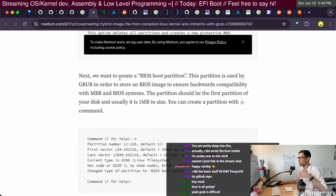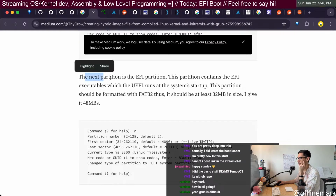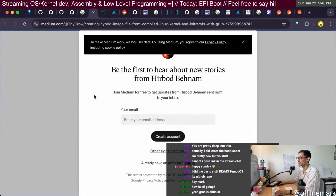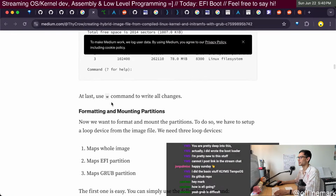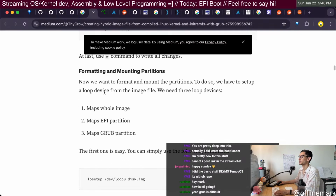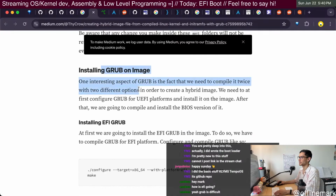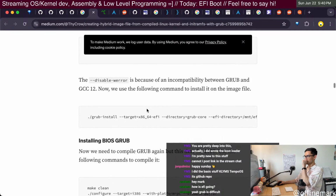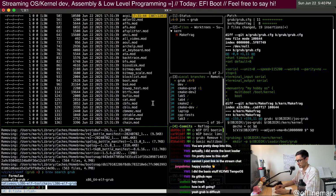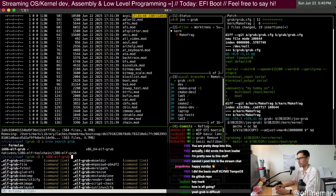So yeah, these tutorials might do better. But this is super low level. It's doing so much disk stuff, like formatting the disk. This is crazy. It's very low level disk. Do I have grub-install? It looks like I don't even have grub-install.